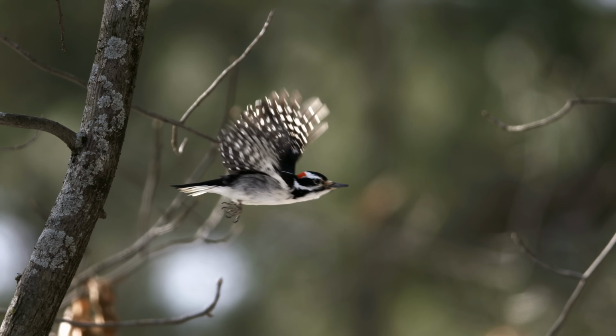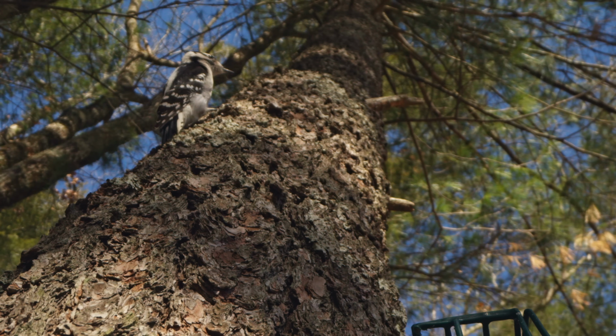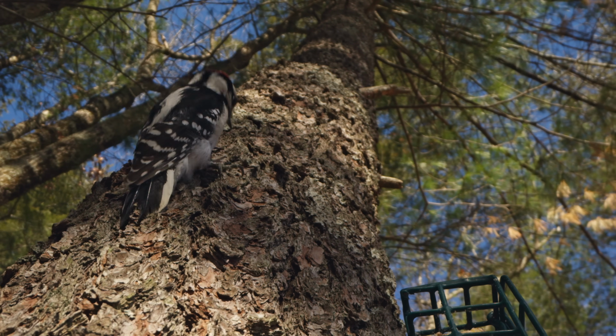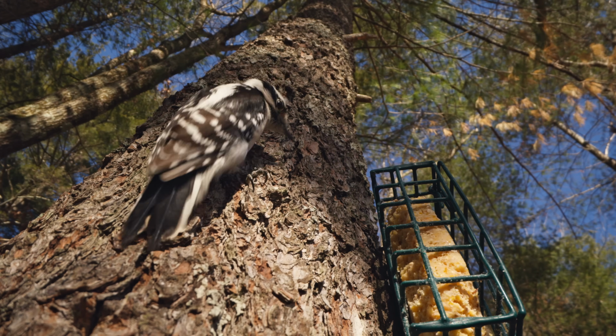Okay, here comes the woodpecker. So funny how they hop down the tree like that. Yeah, it's a great view of him backing down the tree. Boop. Boop. It's pretty funny. Oh, look at that. That's a nice view. Yeah, that's perfect. He just got a little light in his eye. Oh, look at that. Oh, that's great. In focus. Yeah. In focus.